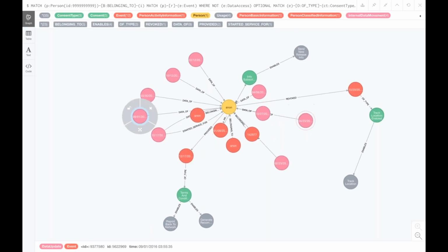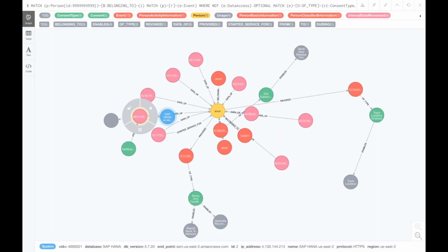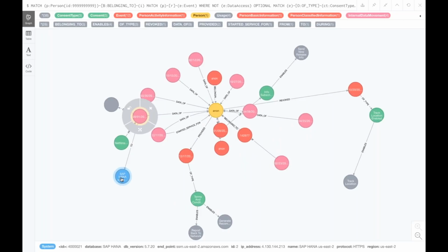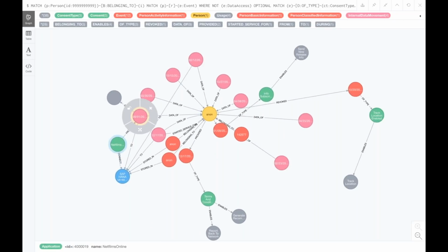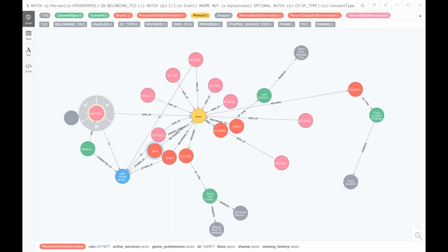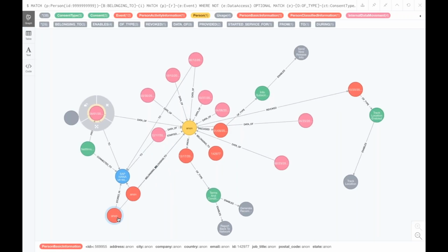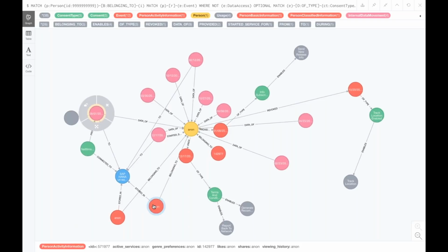We can double click on one of them and we can see here, we've got a data update. That data update happened in the SAP HANA system. The application was NetFilms Online. It happened in September 2016. It was an update to the activity information and the basic information.